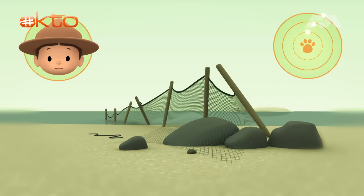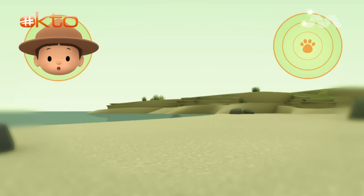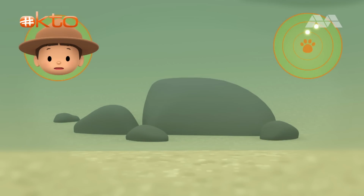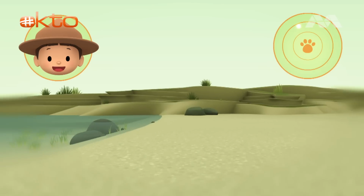Is that a good home for the leafy sea dragons? No, there are fishing nets in the sea. Leafy sea dragons can get caught in them. Let's look somewhere else. So how about this place? It's quiet, but there is no seagrass in the water. Next!